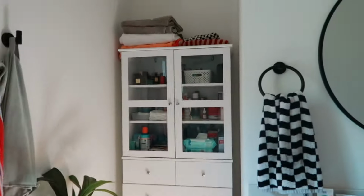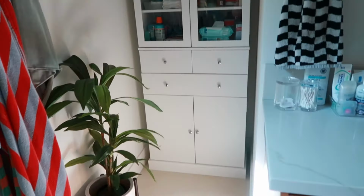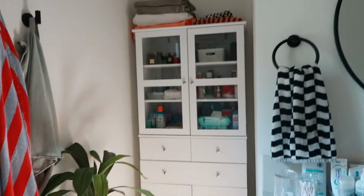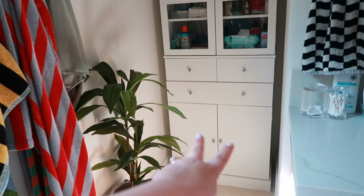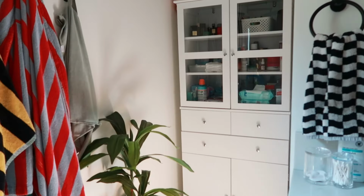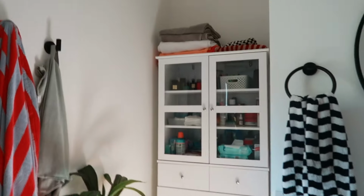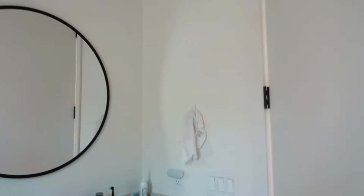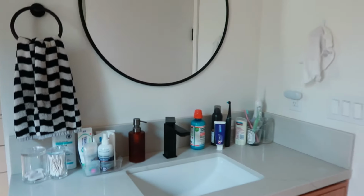Anyway, we put together this unit that we got on Wayfair, and that's kind of where products live, and linens and things like that. Those will probably move down here. Right now we have bed linens in there, which will probably move to the closet once we have shelves, and then those will go down. And maybe we could put a plant up there or something. But loving all this counter space, and maybe we'll put shelves or a cabinet there eventually, but for now that's kind of where we're at.